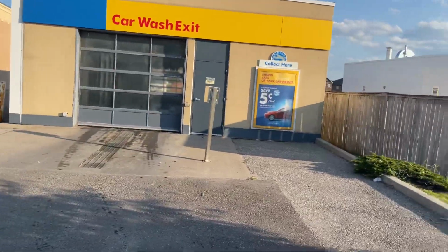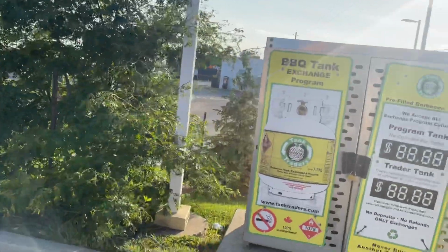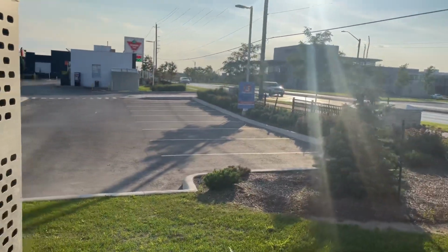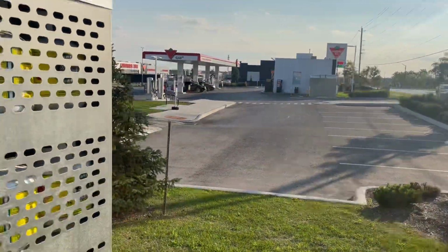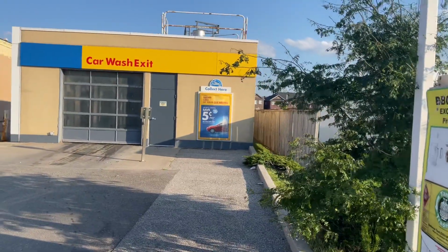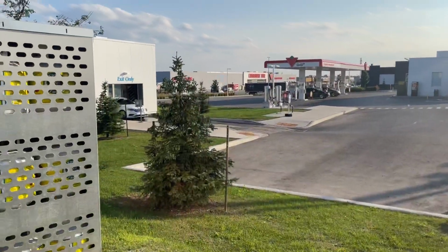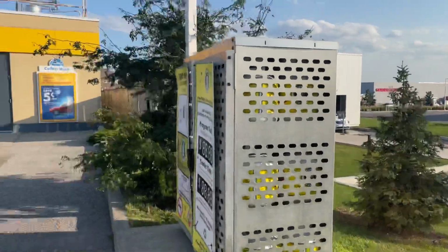Hopefully I can do a retake there soon. So yeah, it's not a bad car wash for sure. I feel like the Canadian Tire is much better, but I need to do a retake there one day. That'll be next time when I come back to Bradford. So yeah, overall, not a bad car wash.